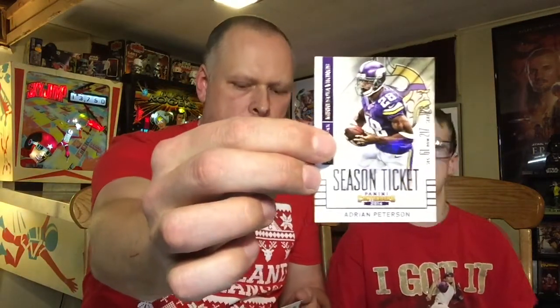Oh, alright, I got another hit. This was the only card really of note in here, Adrian Peterson. But I did get another hit. This one is for Chris Smith, defensive end for the Jacksonville Jaguars. Not exactly a wonderful team.